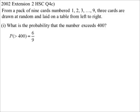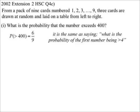Well, probability greater than 400 would be 6 in 9. How can I say that straight away? Well, it's all to do with the first digit. It really doesn't matter what the other 2 digits are. If that first digit is greater than 3, then I'll have a number that's greater than 400.